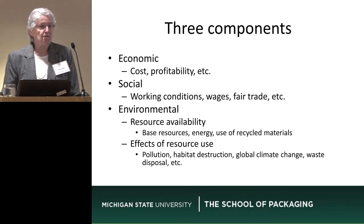So things like fair trade coffee, for example, would fit into the social side. The economic side is pretty obvious when you think about it. If a company is operating very sustainably, but they're not sustaining themselves, so they go out of business, then what they're doing doesn't last very long. On the environmental side, two main kinds of things. One is the resource availability, and that includes energy as well as materials. And then what are the effects of using those resources? So things like pollution and global climate change and waste disposal and all that whole cohort of things.